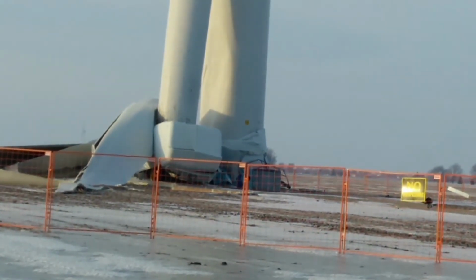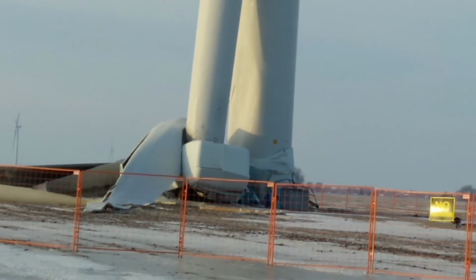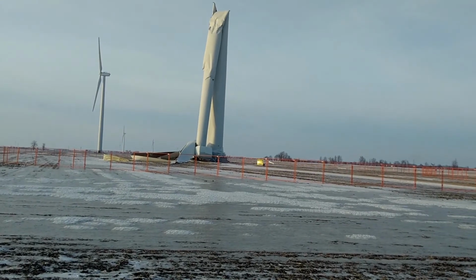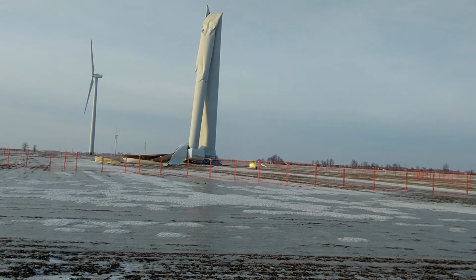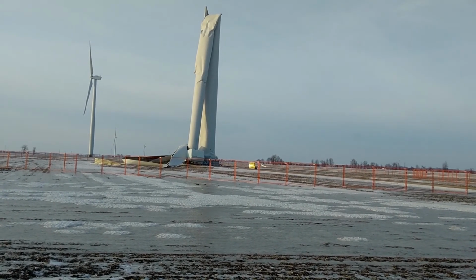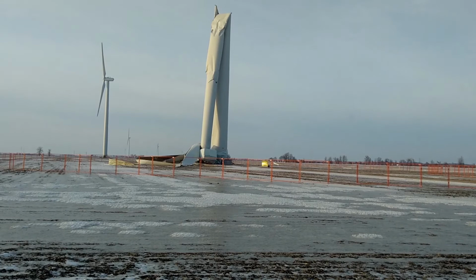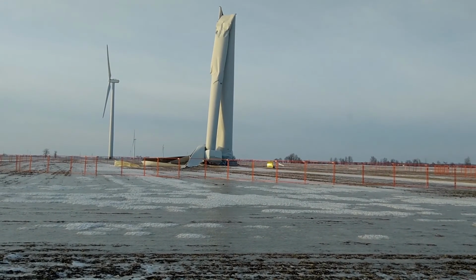Oh well. I'm sure pretty soon they're going to bring in a crane and a crew, and they're going to dismantle this thing. And I'm sure before long they will have a new one up. I've also been seeing on the news that one local politician is now saying that we need to put a stop to all these wind turbines, just because of this one incident. You know, you have one little accident, and then everyone thinks there's a big problem.